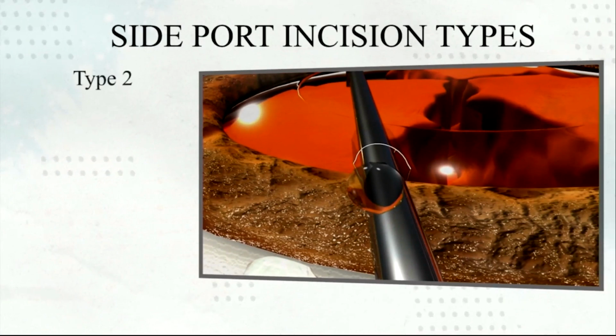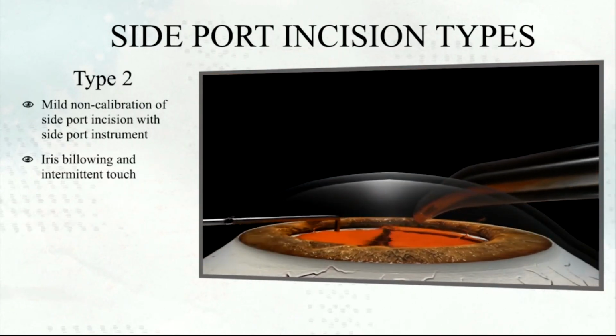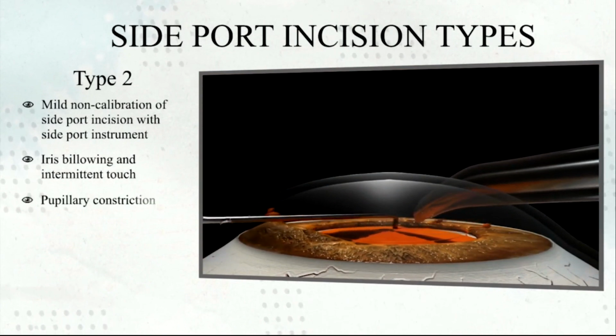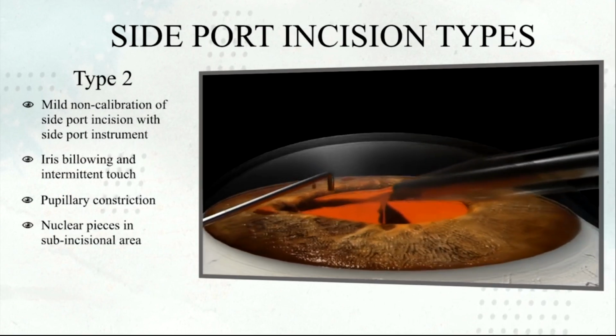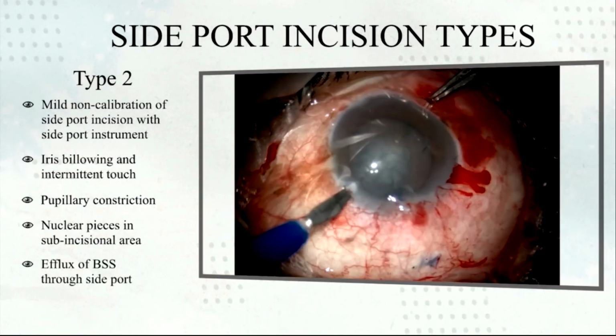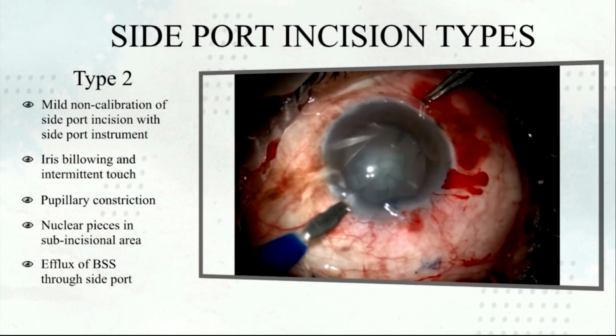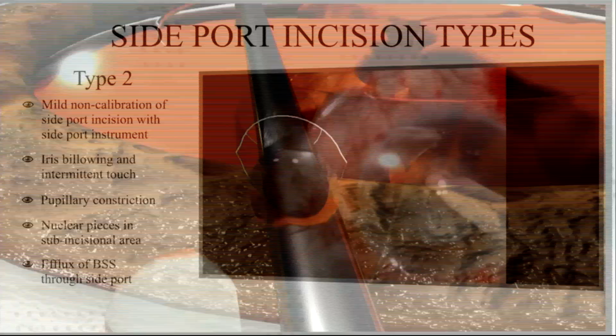Type 2: mild non-calibration. There is iris billowing and intermittent touch, pupillary constriction, occasional nuclear pieces in subincisional area, and a flux of BSS through side port. Type 2 incision symbolizes mild non-calibration with traumatic miosis.